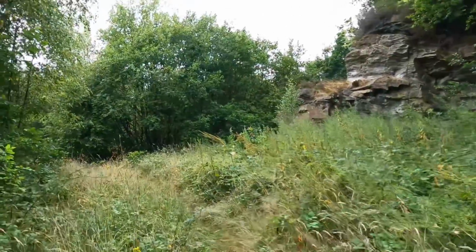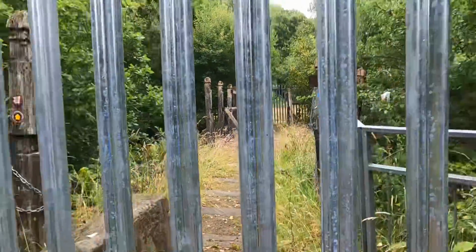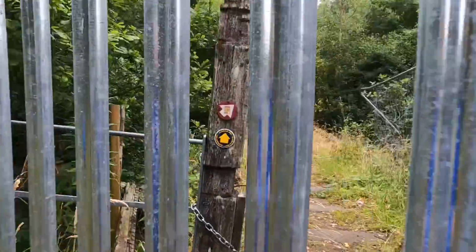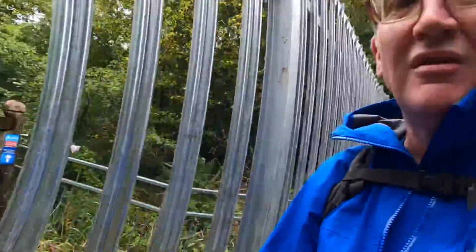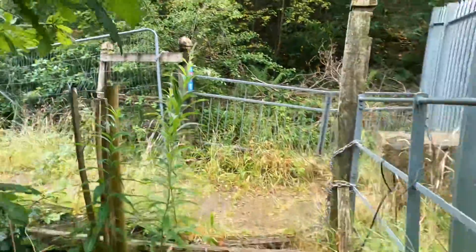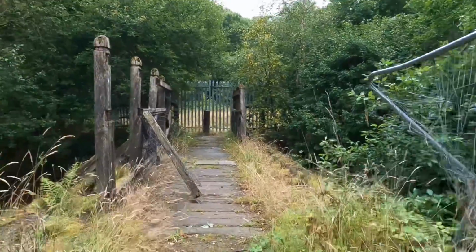Right, let me show you this mine. Well, this was the old bridge, and as you can see, they fenced it off. Why couldn't they just have maintained it? It was part of the olden way as well. So look at that. That's Tameside Council for you. Angela Rayner. Champagne socialists. Look. I'm going to go anyway. Come on. Look, see, this is the old bridge.